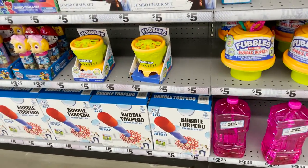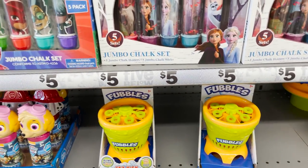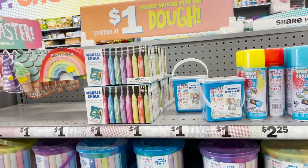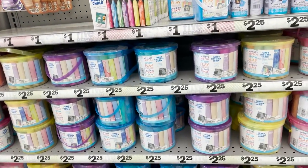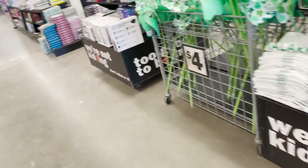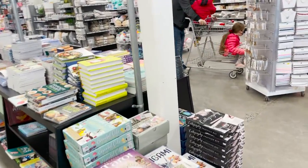They're really, really bubbly. And this is a great one too. We have that at home. So we just turn it on, they just run through it. And we have the chalk. Big bucket for $2.25 is really good. And let's see what else. So we have some books.